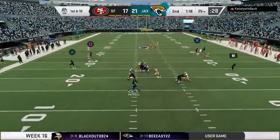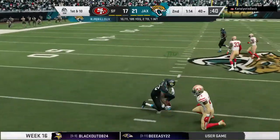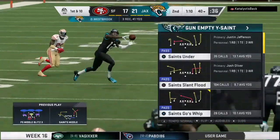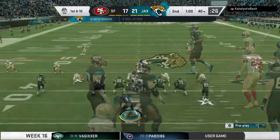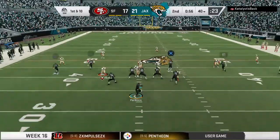They'll come out throwing here on first down. The open man is Westbrook. And he takes us up to the 40-yard line before being corralled. That one a pickup of 15 for Jacksonville. So quickly all the way up at the 40-yard line.